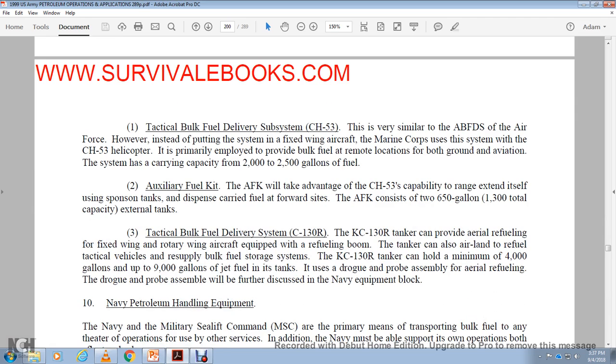Auxiliary fuel kit. The auxiliary fuel kit will extend the range capability of the CH-53. It uses sponson tanks to dispense the carried fuel, with the forward air auxiliary fuel kit. So this is for the two 650 gallon external tanks.